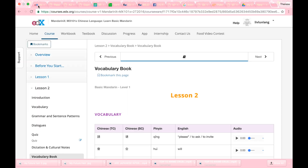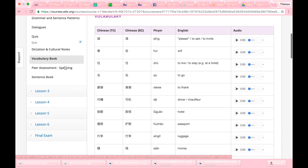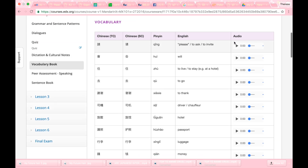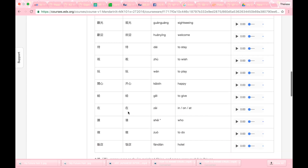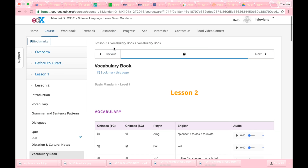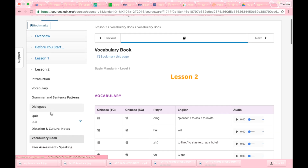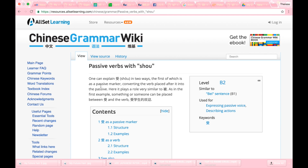Okay, so the first thing I want to show you here is this course. It's kind of just a Chinese course. It has grammar and exercises, everything, but I really only use it for vocab. You can see it has the pinyin, the Chinese Taiwanese version, the Chinese version, and all you really need to know, pronunciation, etc. Main vocabulary, supplementary vocabulary. So I think this is a very good source for vocab. However, I don't really like the pace of the grammar.